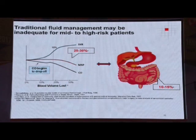Sometimes without adequate peri-operative monitoring standards, we say that, okay, the patient has fallen with the mean arterial pressure, with the cardiac output, so then we should start giving volume. But in fact, the deterioration starts much, much before the fall of the cardiac output and mean arterial pressure. Then we sometimes realize that the patient has gone into sinus tachycardia and hypotension, and in fact, the time is lost.